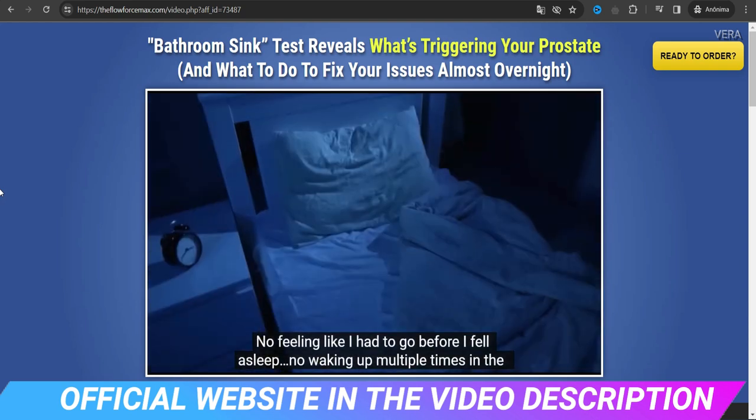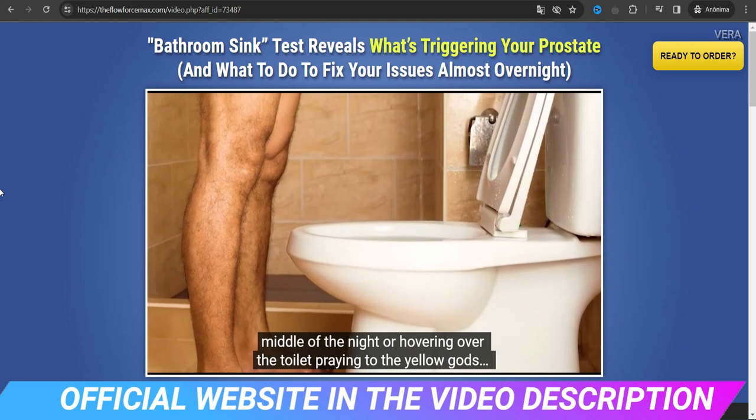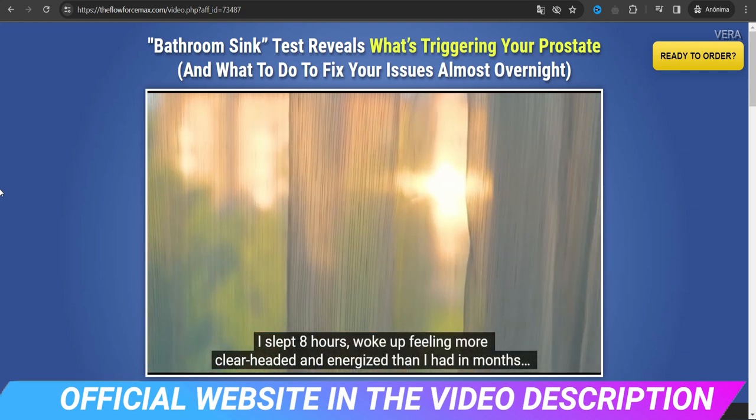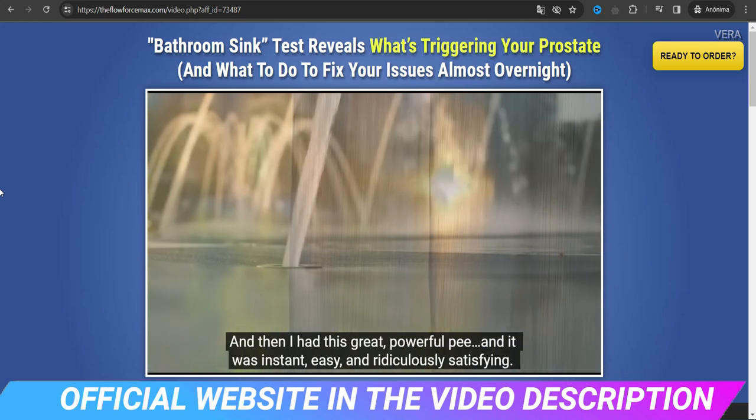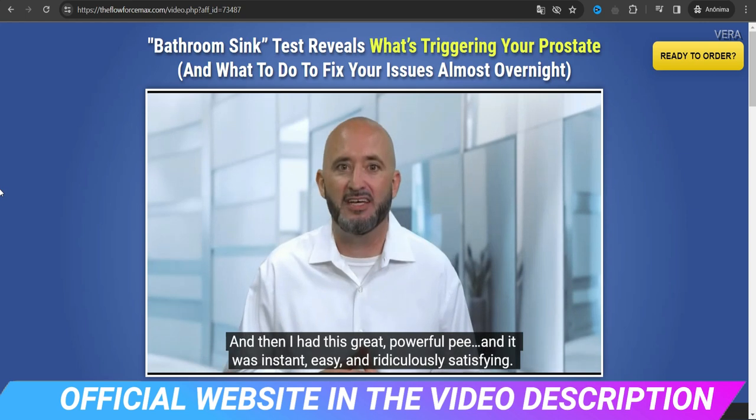No waking up multiple times in the middle of the night or hovering over the toilet praying to the yellow gods. I slept 8 hours, woke up feeling more clear-headed and energized than I had in months. And then I had this great, powerful pee, and it was instant, easy, and ridiculously satisfying.